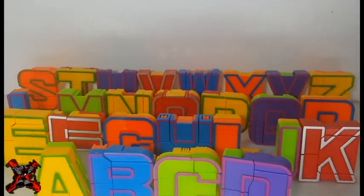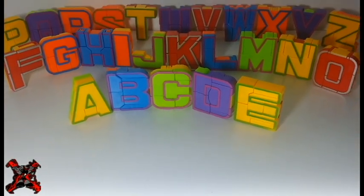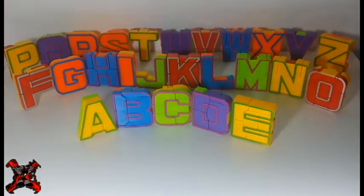Having them brings back all the good memories I have from when I was a child, where life was simpler and fun. I did some research on these robots and found out that they are called Letronix.